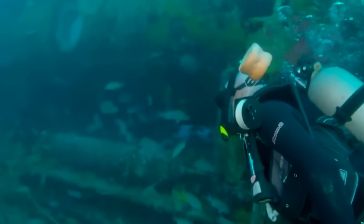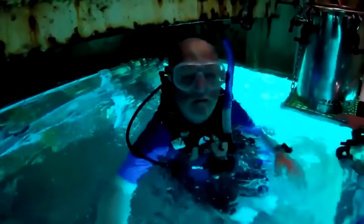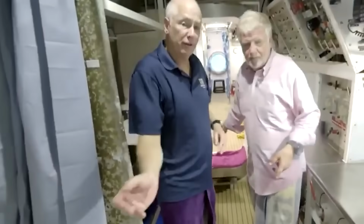If you find yourself in an emergency that forces you to stay in a shelter for a longer time, you can stay safe in the underwater laboratory that can function autonomously for a period of 100 days.